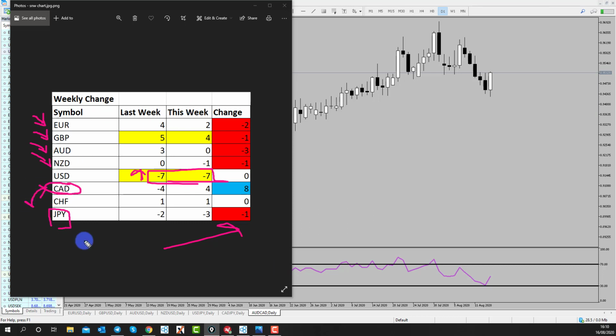So that's going to be kind of a pick of the week that I'm going to look at, and maybe look at the weakest currency of the week onto the strongest, which is AUDCAD, which you can see in the background just here. So let's just go through some currency pairs of interest.